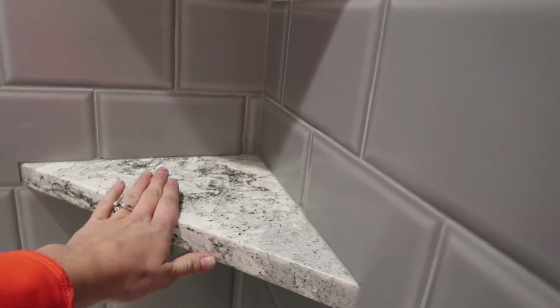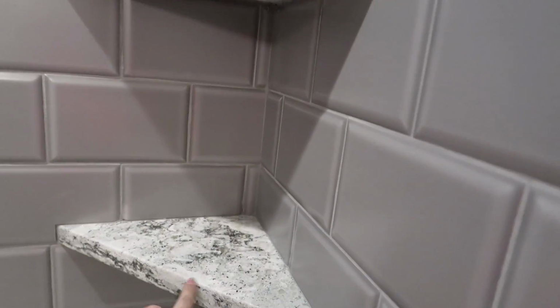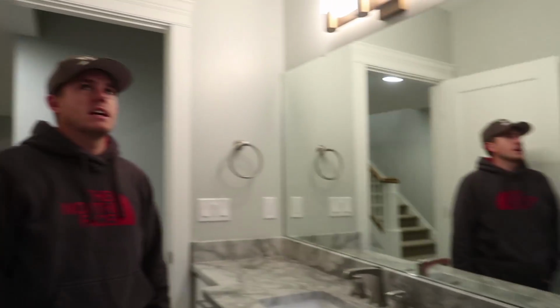These were spare granite parts in the dumpster that we got huge chunks of and had them make into corner shelves for us. And I just think that it's pretty. I think that it's different, and I really, really like it. So this is the bathtub downstairs.